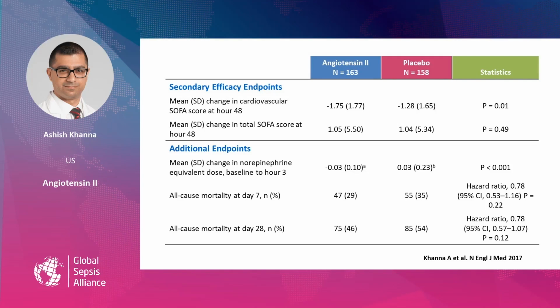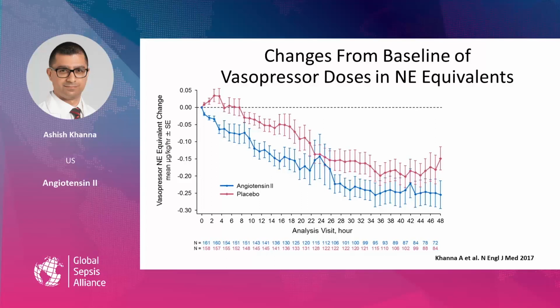The angiotensin II molecule led to a significant catecholamine unloading, and this unloading was highly significant in the first 3 hours of the study drug infusion, and a separation in the requirement of background vasopressors was seen all the way out to hour 48.